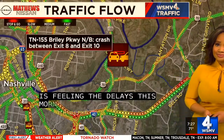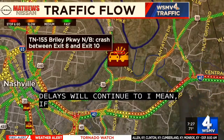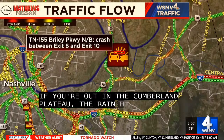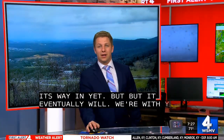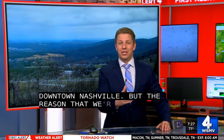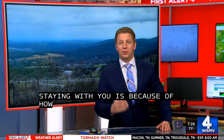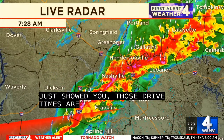And the delays will continue too. I mean, if you're out in the Cumberland Plateau, the rain has not worked its way in yet, but it eventually will. We're with you right now here because the rain is still very intense in downtown Nashville. But the reason that we're kind of staying with you is because of how much this is impacting the morning commute. As Alexandria just showed you, those drive times are a little bit of a nightmare at this point, and it's all because of this round of heavier rain that's been working its way through.